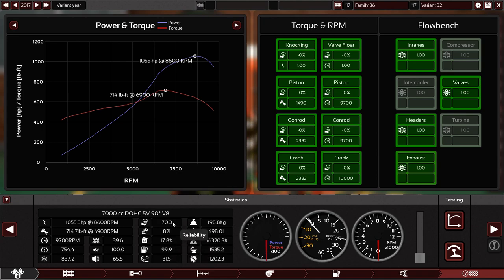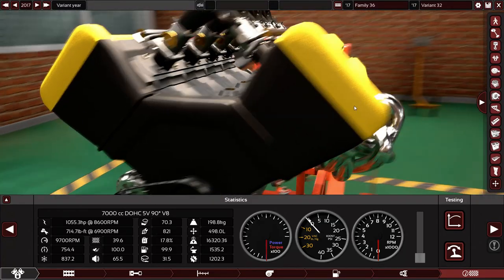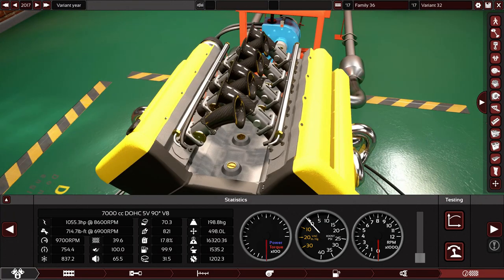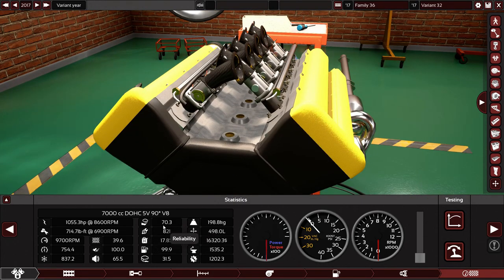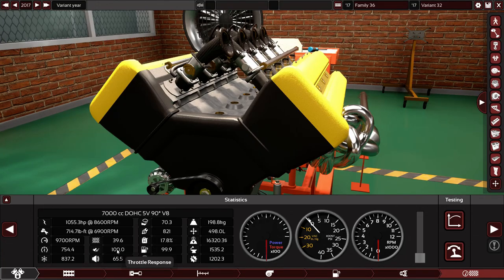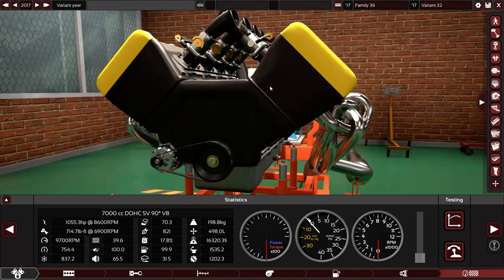That's impressive. It has super reliability because I know 70 is not really a lot, but remember, there are no air filters here, so the engine is sucking dust and crap and still has 70.3 reliability, which is amazing. The throttle response is fully on 100%, so just a tick of the throttle and the engine will just burst into life. Smoothness, not really great because this is a racing engine, this is not a Rolls-Royce engine.